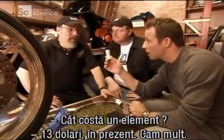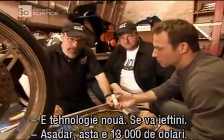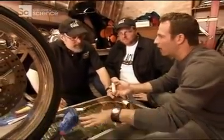What's the cost of one cell? They're about $13 a cell at the moment. So for one cell, a little pricey at the moment. It'll come down, but right now they're brand new. So you've got about 13 grand going on here. Right? Yeah, at the moment.